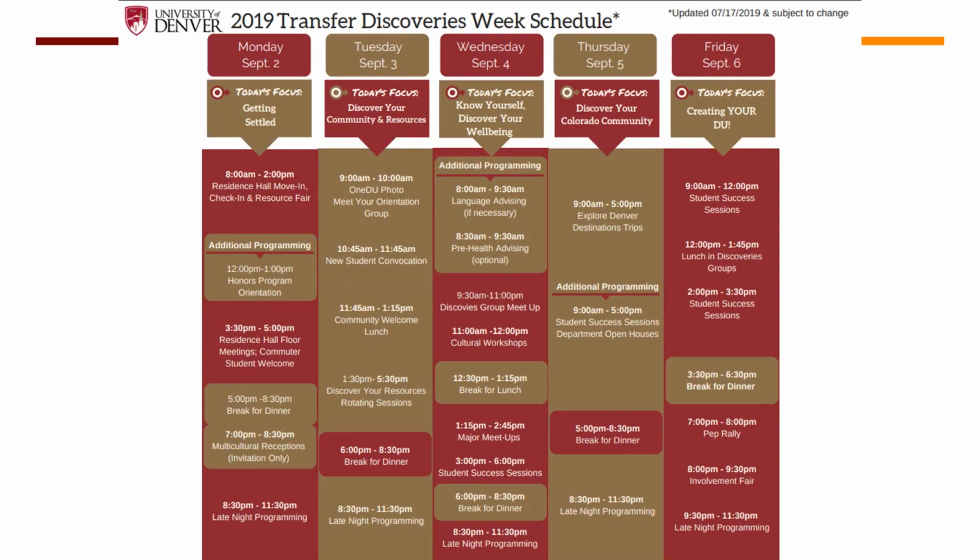We will have a conference-style Discover Your Resources session that will allow students to attend 4 different presentations from Campus Partners, selecting the sessions that are most relevant to them. And those list of sessions will be updated in their schedule books that they will get on Tuesday at check-in.